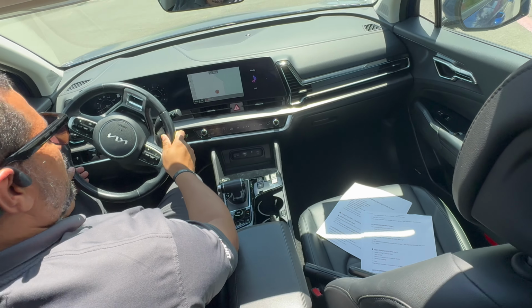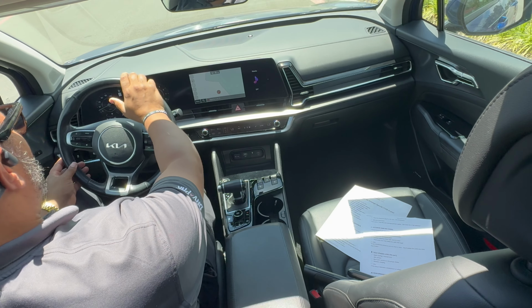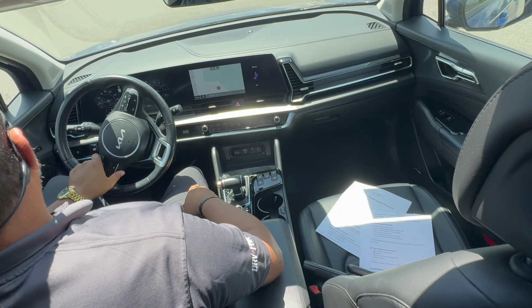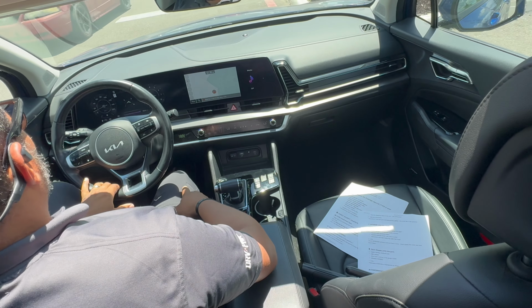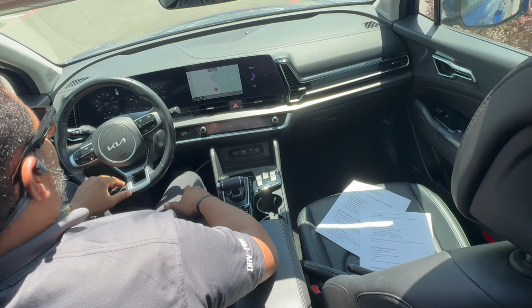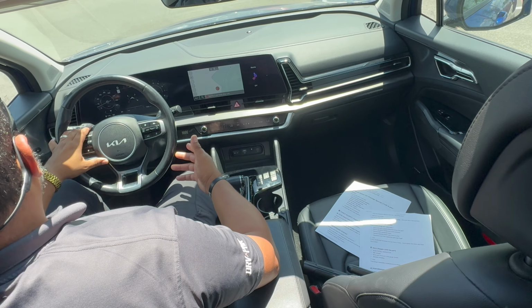I think I need to start a rating system for the drive. And I'll start with the Kia Sportage. Out of a 10, I would give this 7.5. It's a really smooth ride. I wouldn't say it's necessarily fun to drive, but there are a lot of luxury options that make it enjoyable.